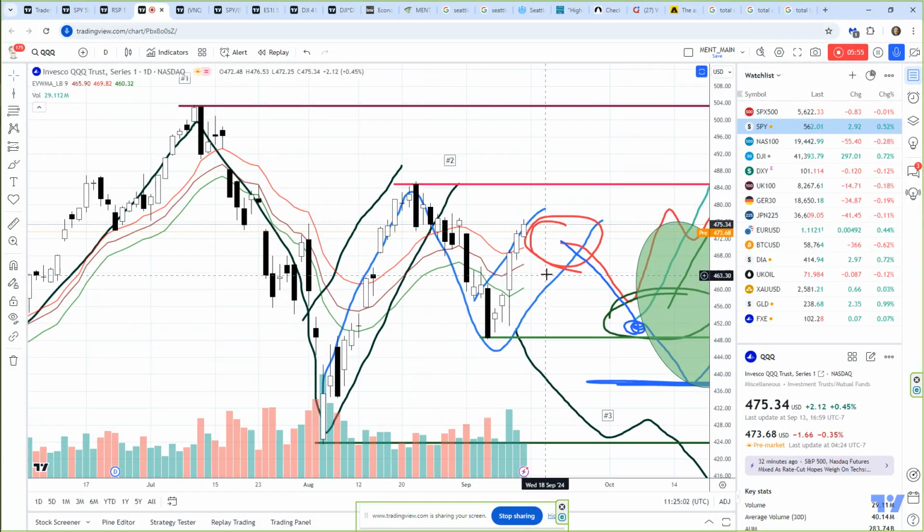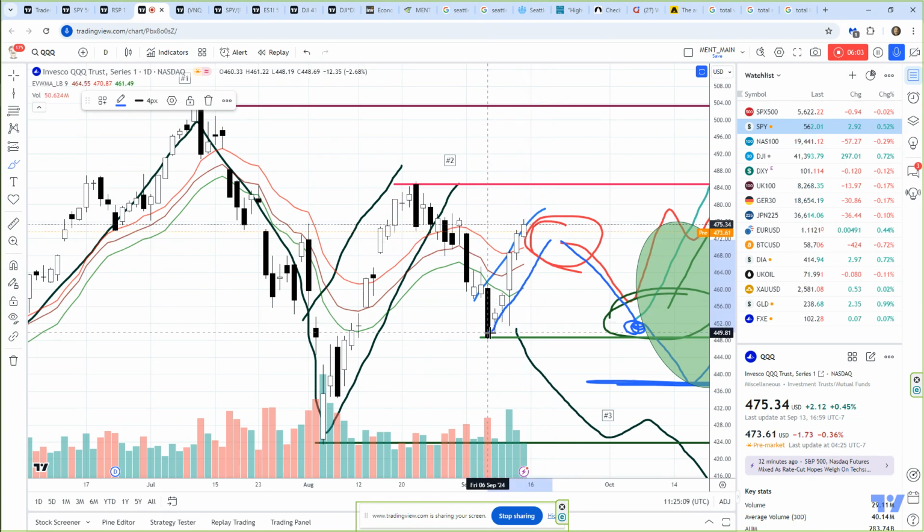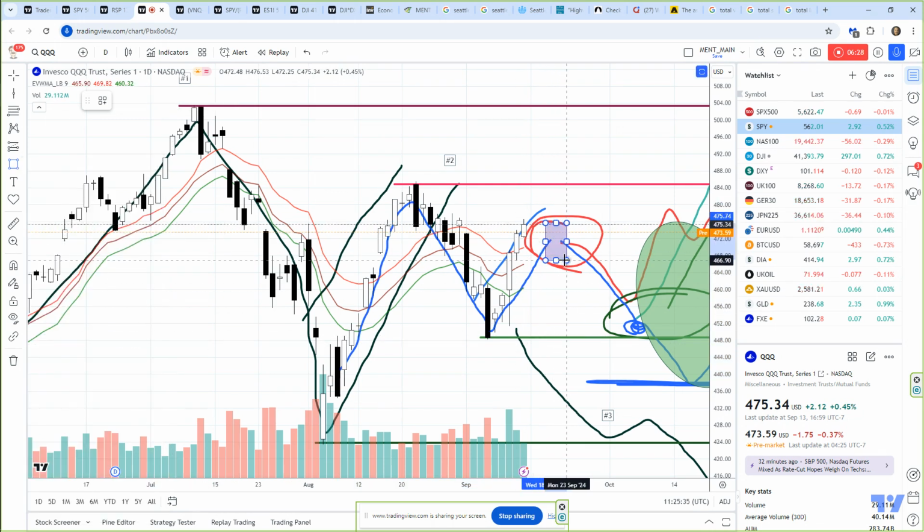And kind of the same setup. Let me redraw this again because I drew it kind of wide. There you go. Better flagging formation. And again, we're probably going to consolidate. We're down a little bit this morning. We're going to consolidate likely. We've got 1, 2, 3, 4. So by Thursday, Friday of this week, we should have a pretty good indication. Wednesday, Thursday, Friday, somewhere in this area of a breakdown period.